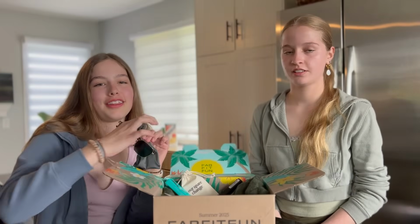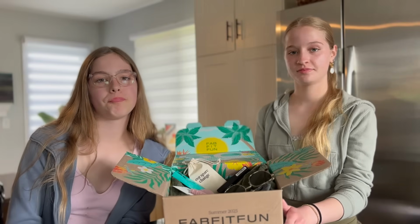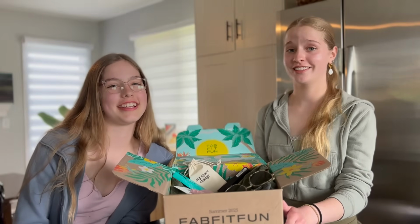My last pick were the Air sunglasses in the style Callisto. And why did I pick these? Summer sun, duh. Would something like this be a fun gift to receive a subscription to? Yes, definitely.